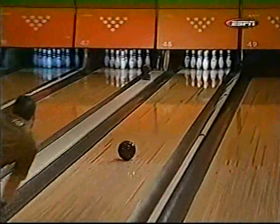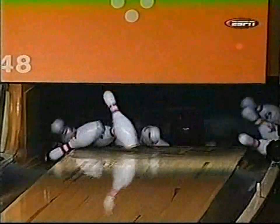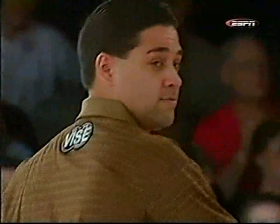Foundation frame, ninth frame, Tommy Delutz. All right, and that's what we've seen many times on the right lane.